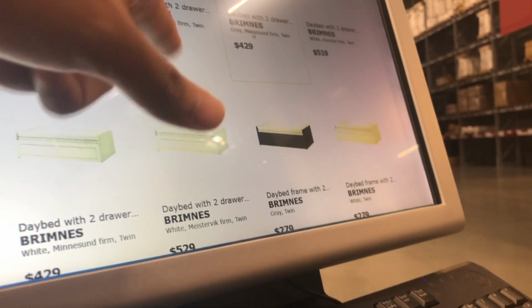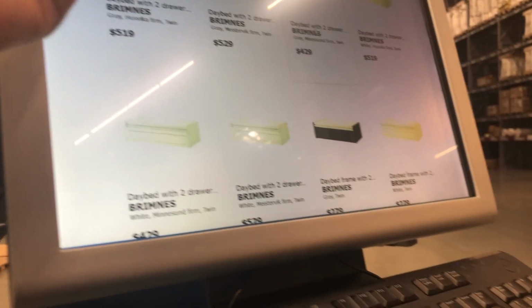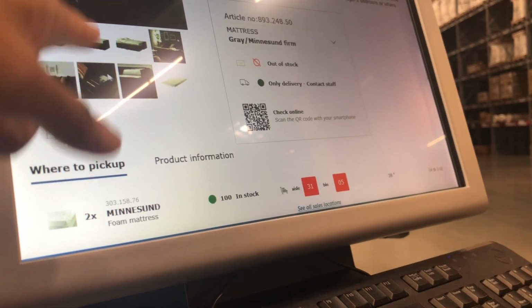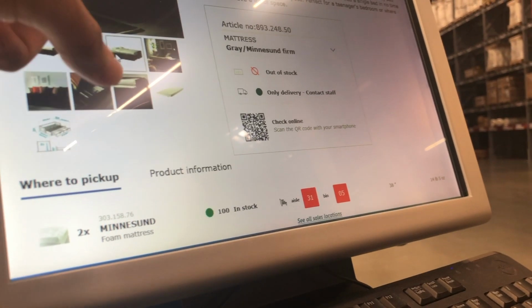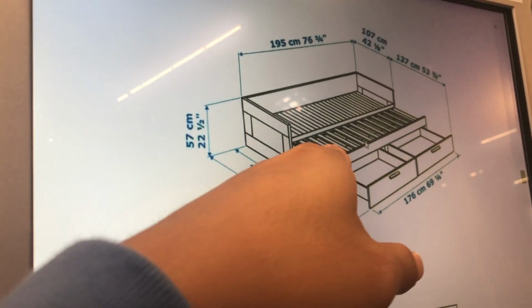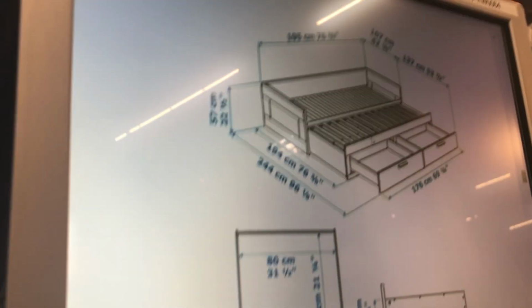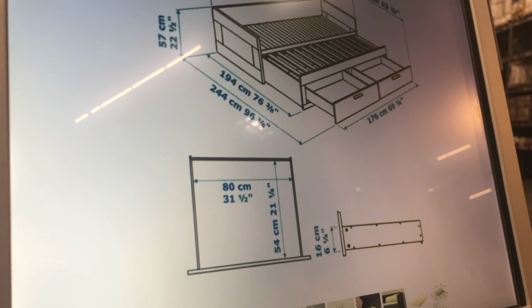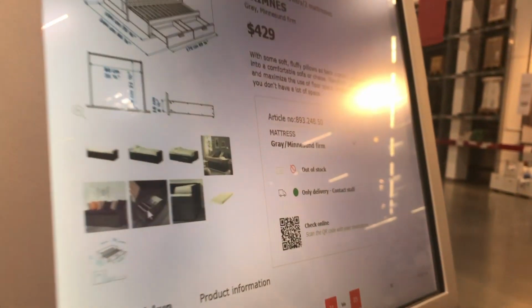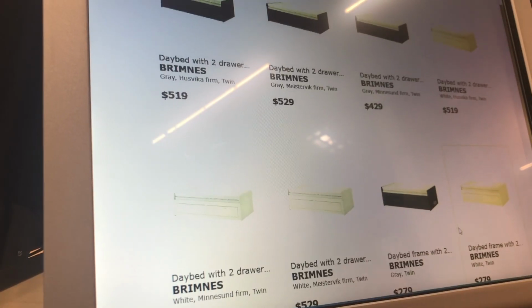Which one is the one that you pull out? This one. Two drawers? Are you sure? It should be like a pull-out bed. Oh, yeah. So I wanted that because it comes out. It's like a big bed, so you can make it like a full if need be. Oh, this one's out of stock. Well, I only get notifications on the white one.